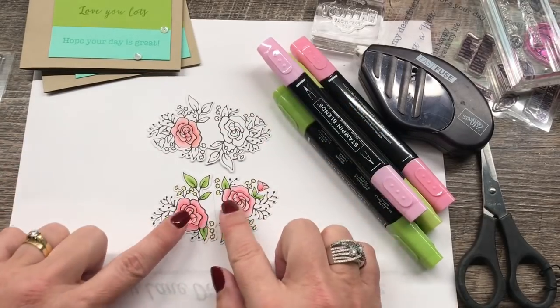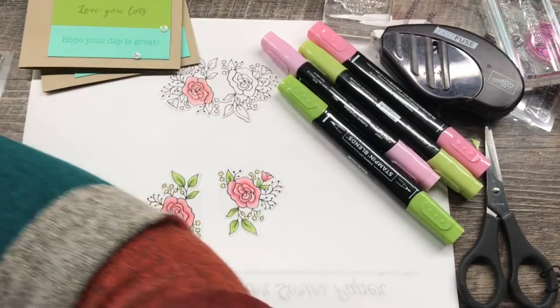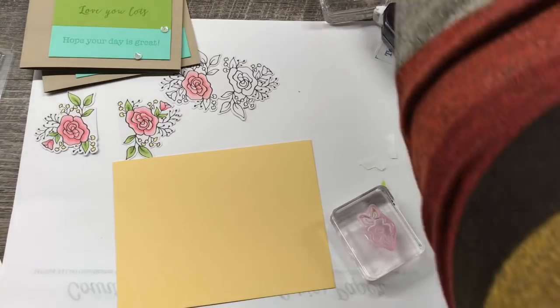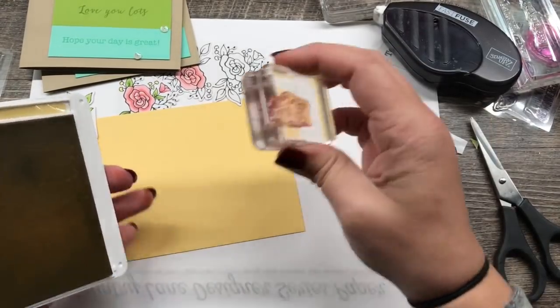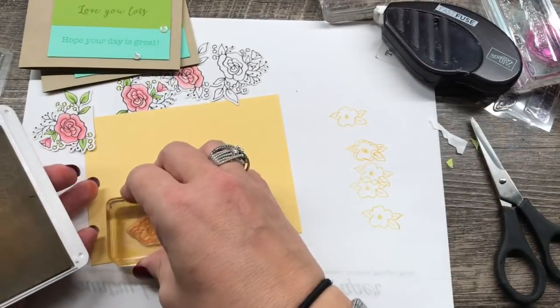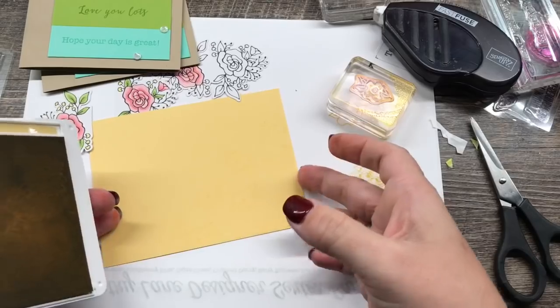Here's my piece, and I actually cut this apart so I could separate it a little bit. Okay, and what I'm going to do next is take another image from the stamp set, which is this pretty little single flower, kind of like the ones we just colored. And then I'm going to stamp it on the background here. Now I want it to be subtle, so I'm going to stamp this off on my scrap paper first, and then stamp it onto the background of my cardstock. Now I know you probably can hardly even see it on camera. It is nice and subtle because I didn't want it too bright and in your face. But let me bring this up to the camera so you can see it is really pretty.